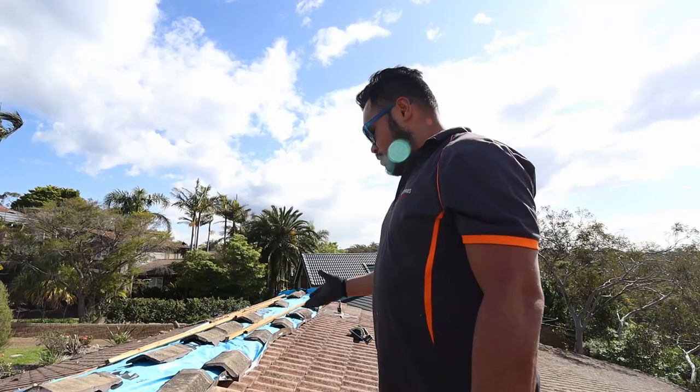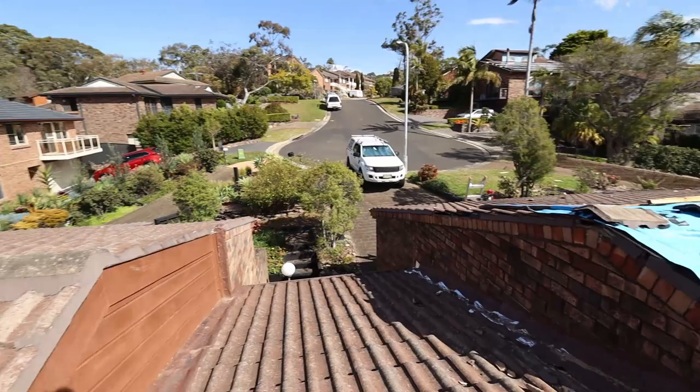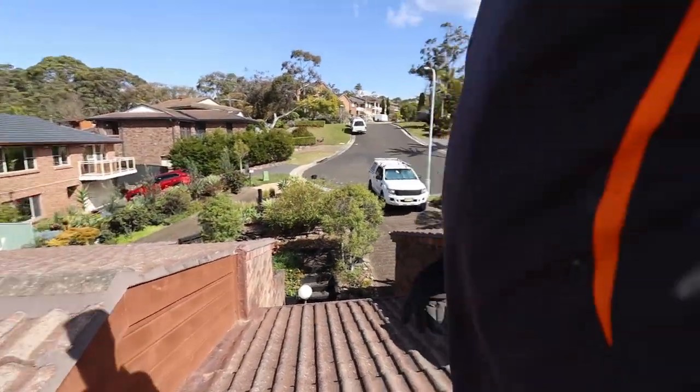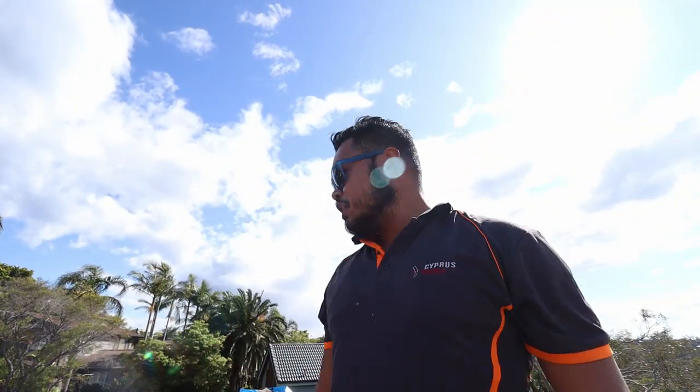Done here. Fixed and repaired everything. It went up here, starting to get real windy. Just to make it look like that bit over there. So those will have to get repointed, and a few of the tiles here have to be replaced. So that's the only thing that's left to do.